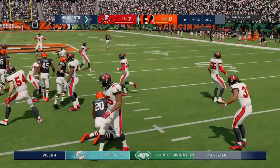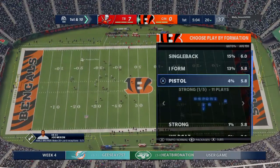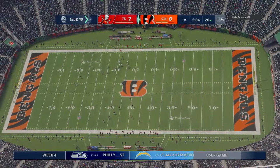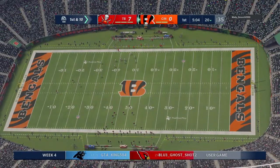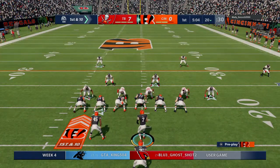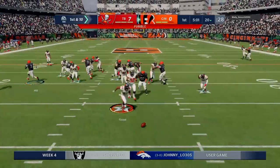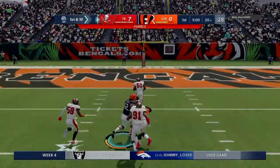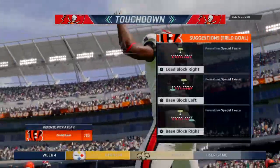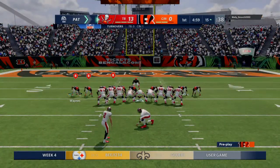And that decision to bring it out ends up not being a good one. Costs him about 5 yards as he's tackled at the 20. 20-yard line. And right away, he lost the football. And it's picked up by the Buccaneers. And he returns it to the end zone. A fumble recovery touchdown for the Bucs. McGinnis for the extra point.